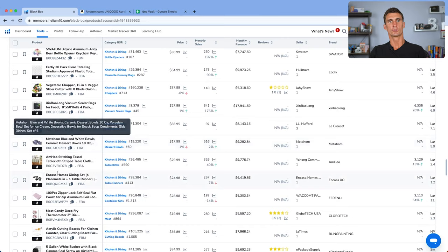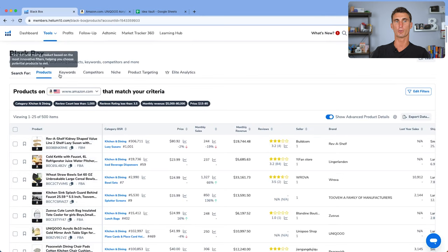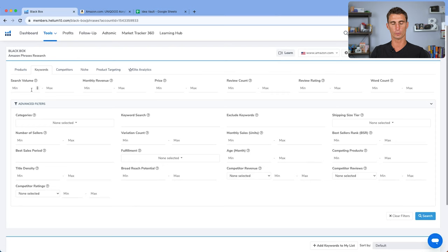The problem with the Black Box tool is that it's going to show you products that already exist. You're not really getting on the leading edge of things. So what I recommend doing instead of searching for products is searching for keywords that meet that criteria. We're going to do a search volume of at least, let's call it, 500, all the way up to a max of 10,000. Monthly revenue, minimum 5,000, up to 80,000.